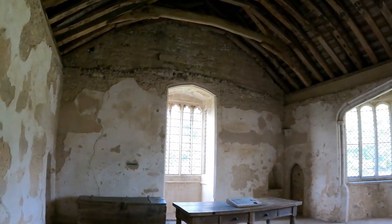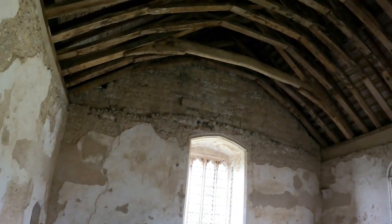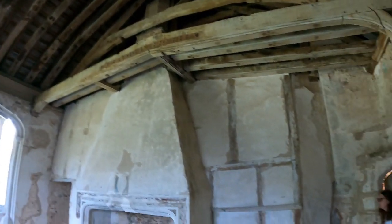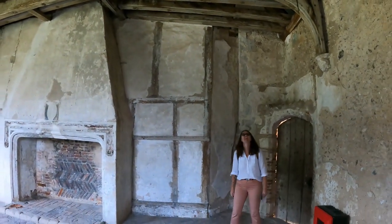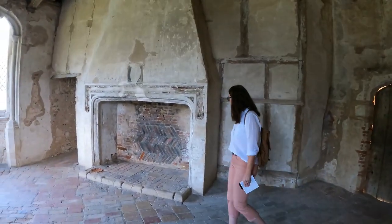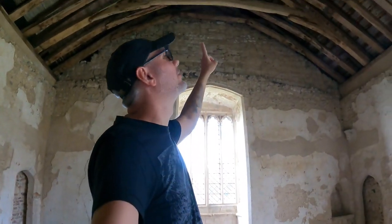Nice. Oh, you could move in here. Well, it would be our one bedroom apartment with a huge fireplace. So just to describe, it smells like timber in here. Probably because of the musk. Because of that timber roof. But that fireplace is huge. Wow.